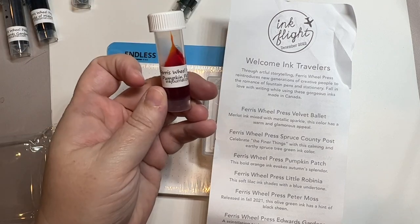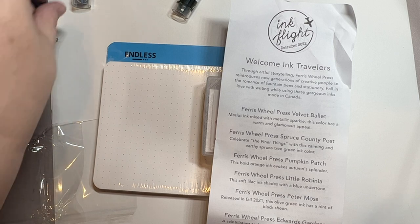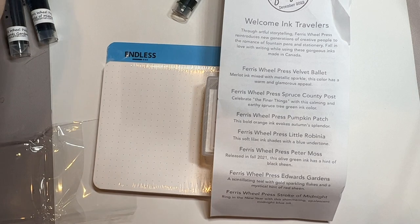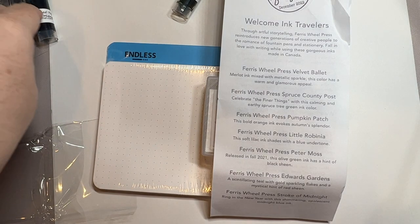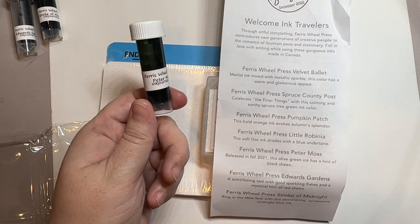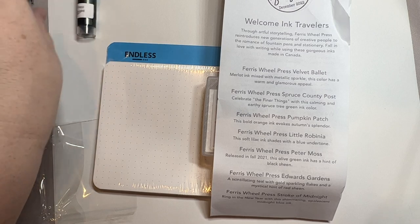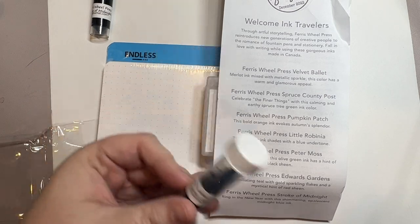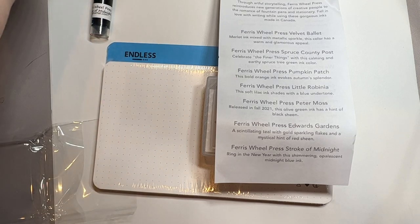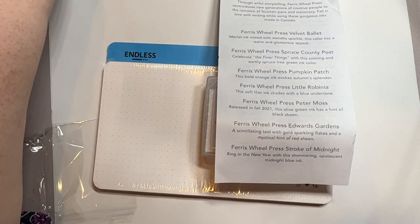Ferris Wheel Pumpkin Patch. This bold orange ink evokes autumn splendor. Little Robinia. The soft lilac ink shades with a blue undertone. Meow! Pearl in the background? I don't know if you can hear. Released in fall 2021, this olive green ink has a hint of black sheen. Edward Gardens. A scintillating teal with gold sparkling flakes and a mystical hint of red sheen. And then Stroke of Midnight. Ring in the new year with this shimmering, opalescent midnight blue ink.